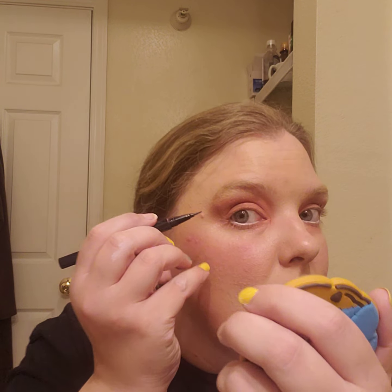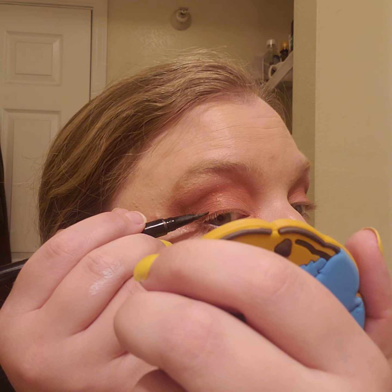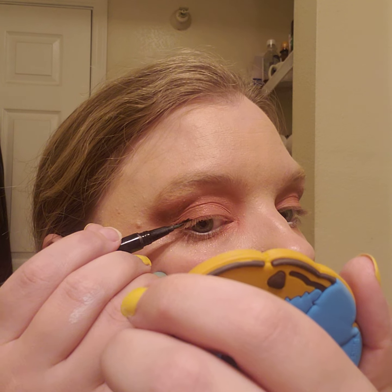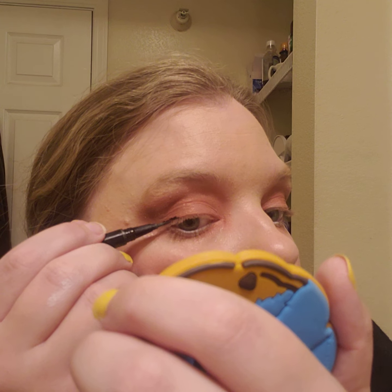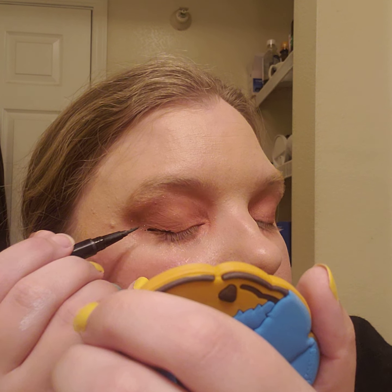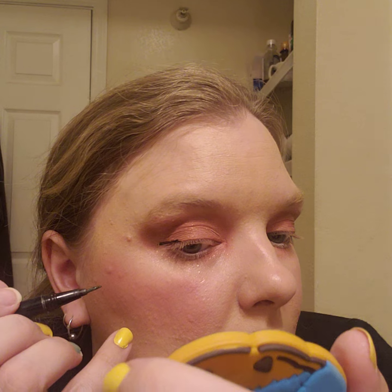Just going to see if I can get a little closer for you guys. I'm only doing like a third of my eyelid with eyeliner, and I always do little short strokes that way. If I feel like I need to blink, it's not a bad thing. There we go. And I do it on the bottom too.